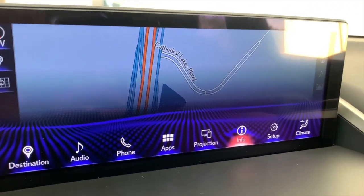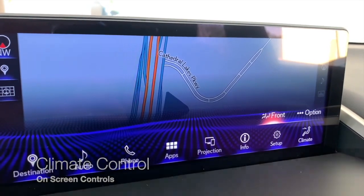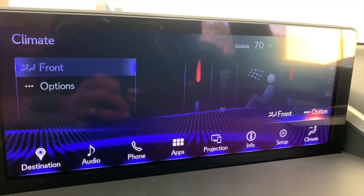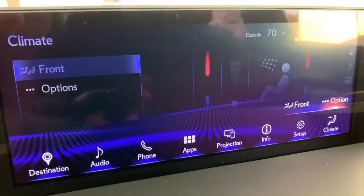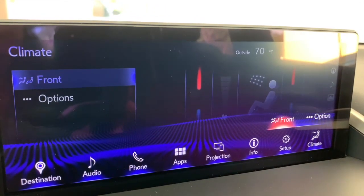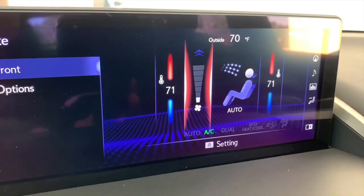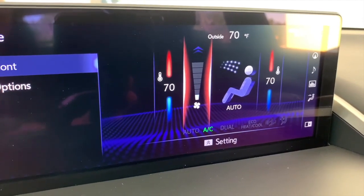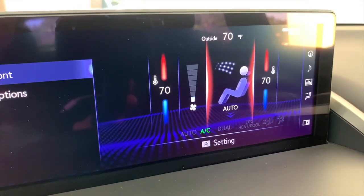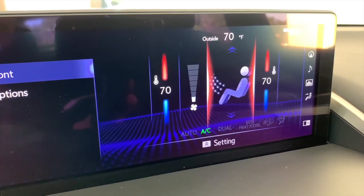Let's skip setup for just a moment and discuss climate control. Our soft button shortcuts are for accessing the front screen or options. You'll notice on the left-hand side, we have the exact same soft buttons. So if we make an adjustment to the fan or the temperature, we can see everything reflected on the screen. If you slide your finger on the touchpad, you can even highlight and click through commands for that item.